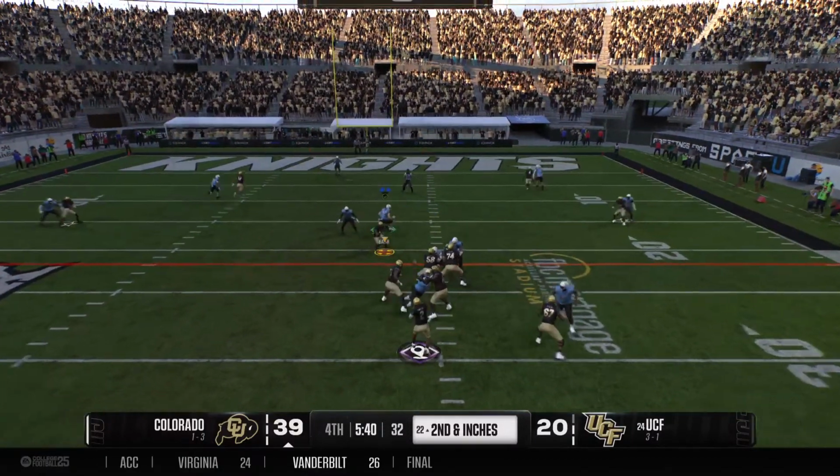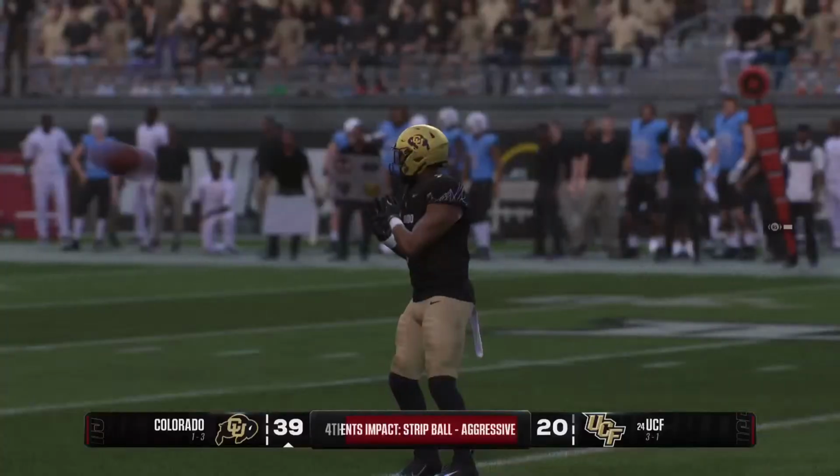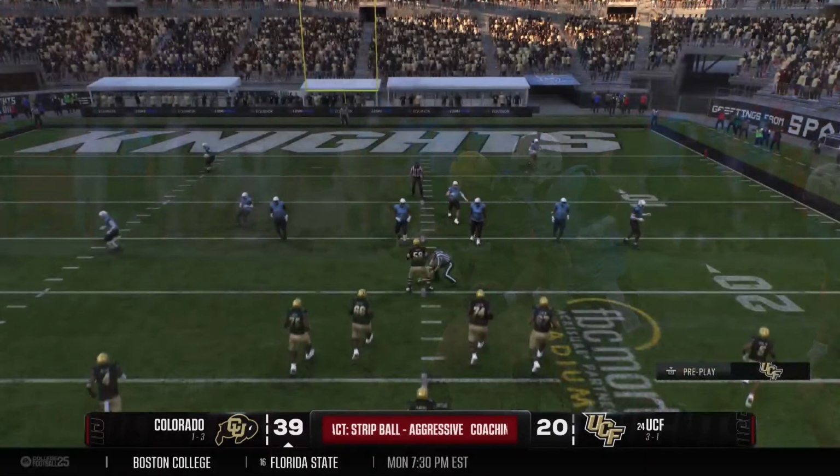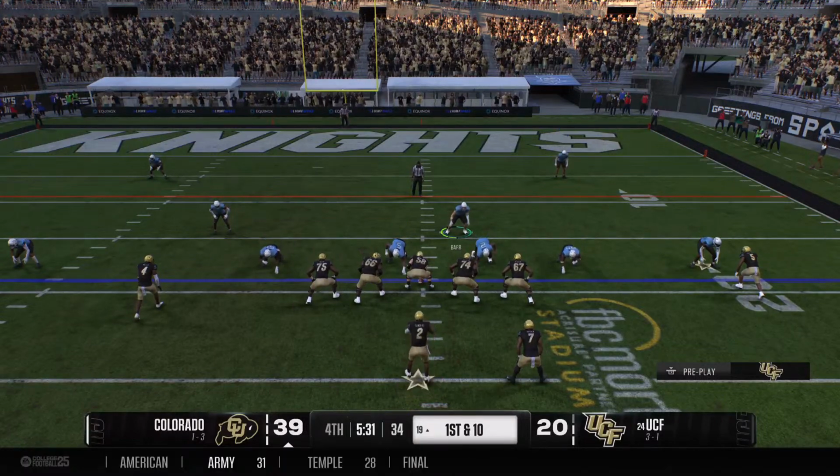This defense right now is playing on their heels late. Knocked down after a short game, but enough to move those chains. Just inside the red zone, 1st and 10 from the 19.